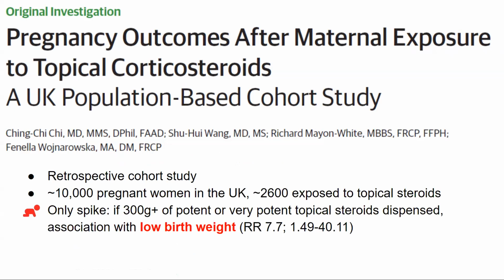And the good news is they didn't find that, but they did find that if you gave somebody 300 grams or more of potent or very potent topical steroids over the course of their pregnancy, there was an association with low birth weight. The relative risk was 7.7, but the confidence interval was very wide, 1.5 to 40. But still, it was considered significant, of course, because the confidence interval does not include 1. So potentially, your baby's at risk for low birth weight if you use a bunch of potent topical steroids.